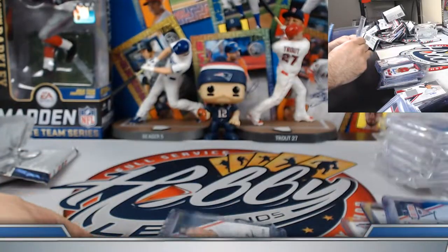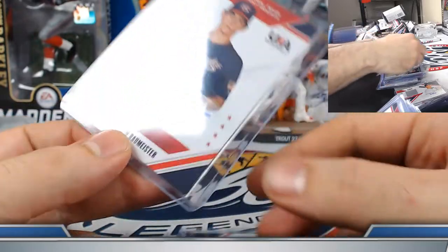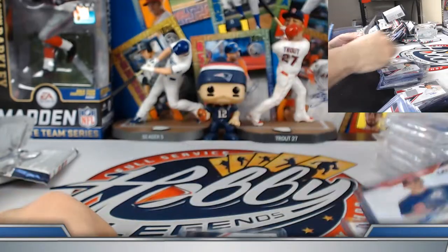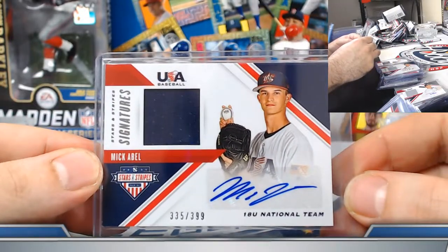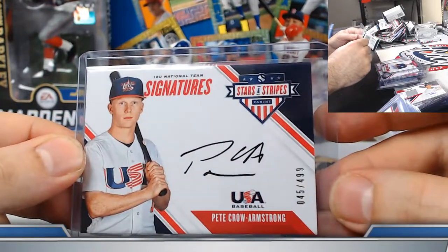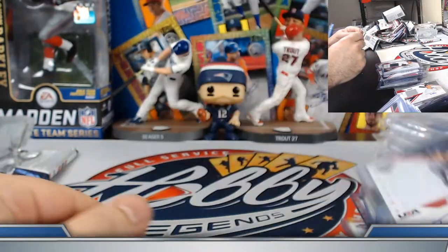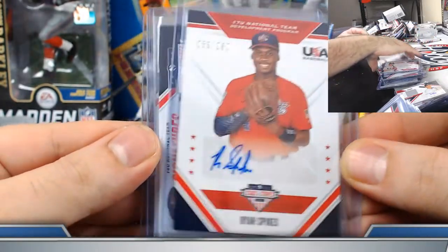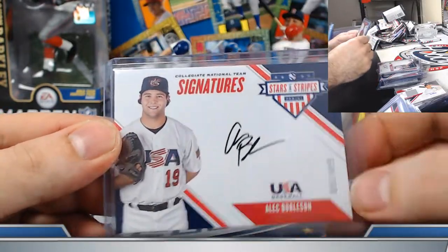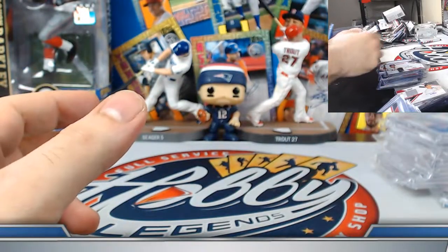Justin Foscue, base, 499. Jack Bulger to 399, Jersey Relic Auto. Jackson Baumeister to 169. Mick Abel $399. Pete Crow Armstrong had a pretty solid break to $499 on that one. Tanner Allen to $199. Spikes to $260. Alejandro Rosario and Alec Burleson base to $499. Couple more stacks coming up.